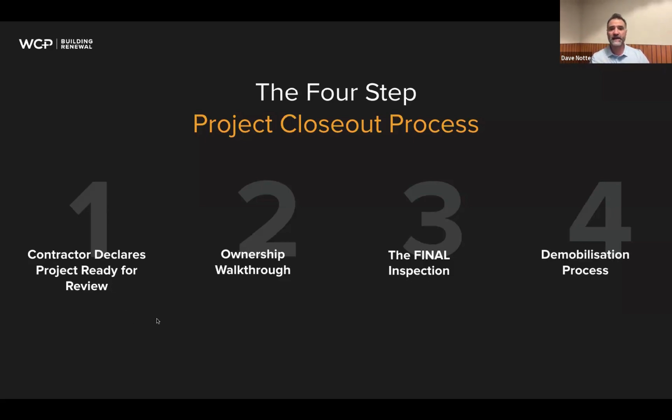Great. Demobilizing. What does that mean? It's fancy project management talk for breaking everything down and getting out of your hair. So what happens in that stage? Equipment gets taken off. You're going to have aerial equipment on your site, maybe swing stages. Maybe there's going to be site containment, fences, site protection, whatever. That all comes off. Mobile toilet facilities or storage facilities or staging areas. That all gets broken down.